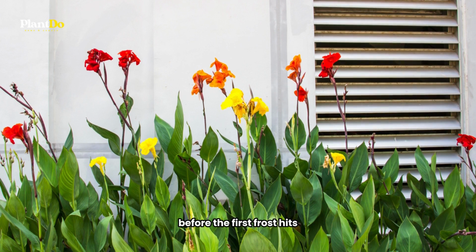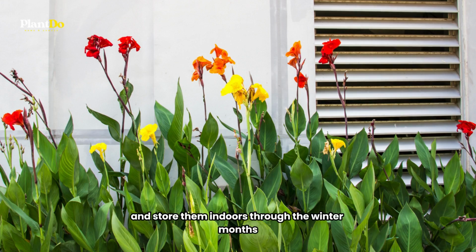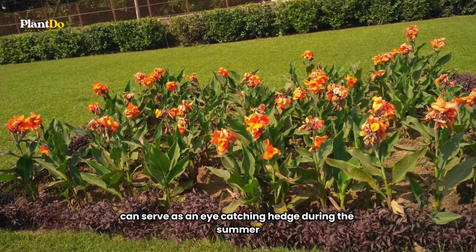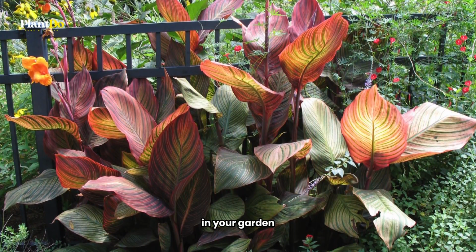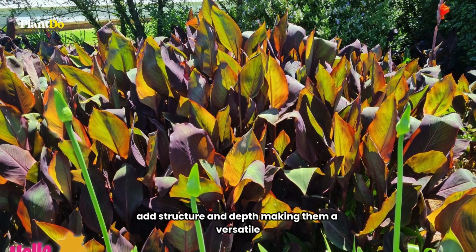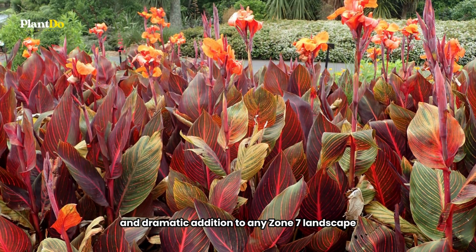Before the first frost hits, you'll need to dig up the rhizomes and store them indoors through the winter months. When planted en masse, Canna lilies can serve as an eye-catching hedge during the summer or as a magnificent backdrop to shorter plants in your garden. Their ability to grow to impressive heights adds structure and depth, making them a versatile and dramatic addition to any Zone 7 landscape.